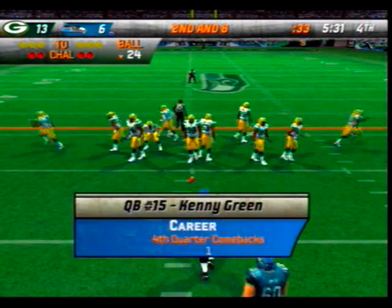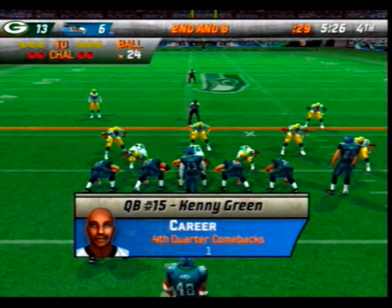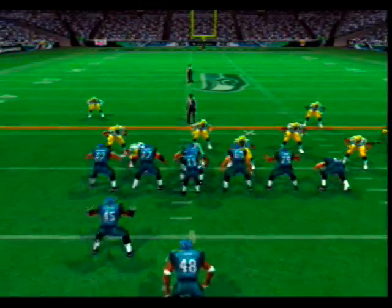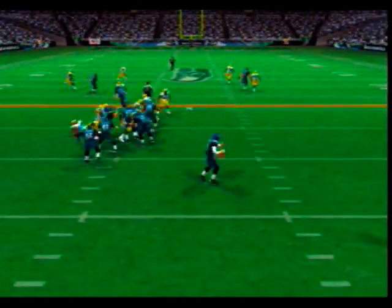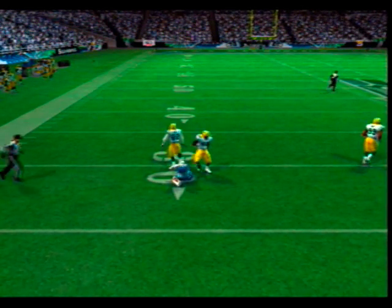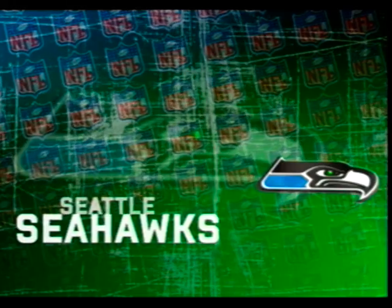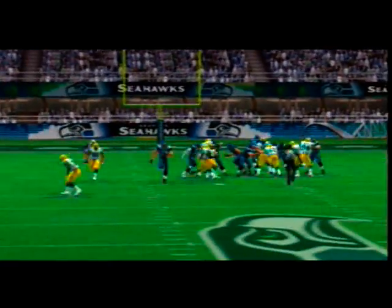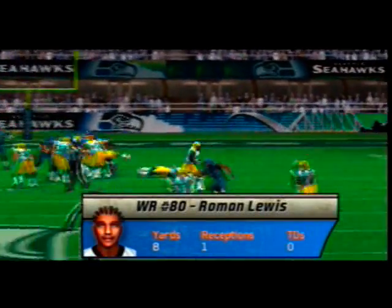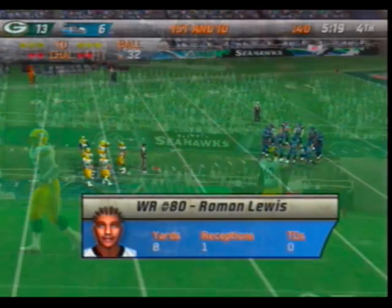Ball on their own 24. Ball on the 24-yard line. Fakes the handoff. With the throw, complete to the wide receiver, Alexander makes the stop. Perfect execution to get this first down. Look at it here. He knows how far they have to move the chain, and he gets it by making the right decision and laying it in there like that.